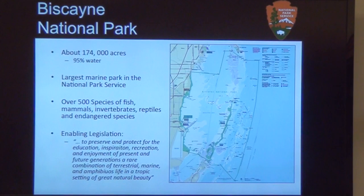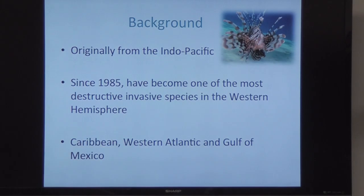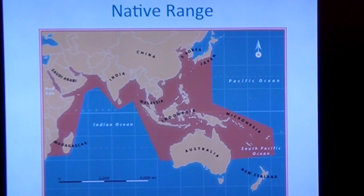So a little background on lionfish. They are originally from the Indo-Pacific. So they're not from here, and they first came here about 1985, and they've become one of the most destructive invasive species in the Western Hemisphere. They've successfully invaded the Caribbean, Western Atlantic, and the Gulf of Mexico as of now. Their native range is in the Indo-Pacific, as I said. All in the red here is where they're native to. They're native to the warm tropical water of the South Pacific, Indian Ocean, and the Red Sea.